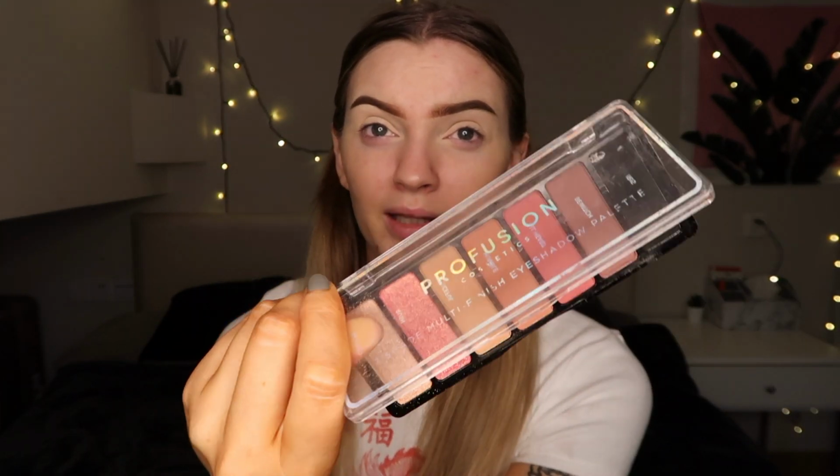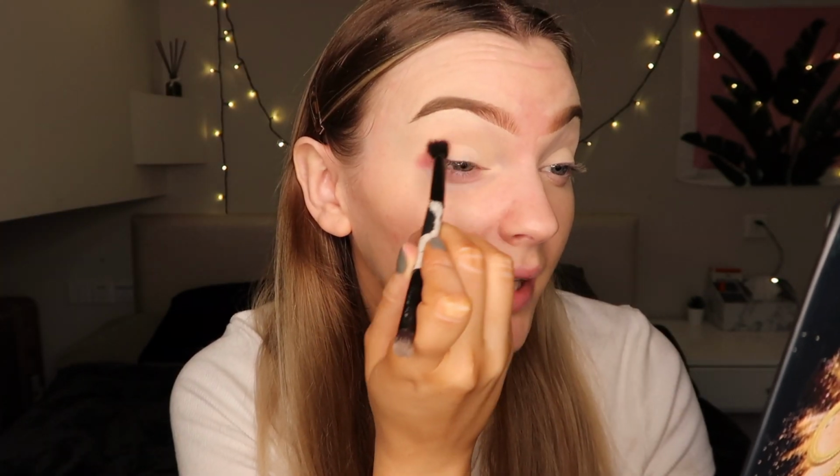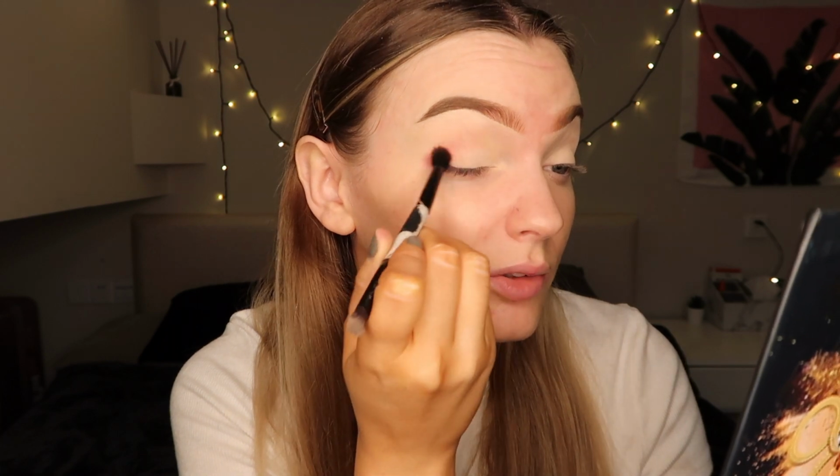But I will tell you that I am using this Profusion palette. It's just a 7 shade multi-finish eyeshadow palette. I don't think it has a name. I don't even know if you can buy this in a store. I got it in my advent calendar, so. But seeing as it's almost Valentine's Day, let's crack out that pink. I just realized I can't really speak and do anything involved with my eyes, but I'll try my best.